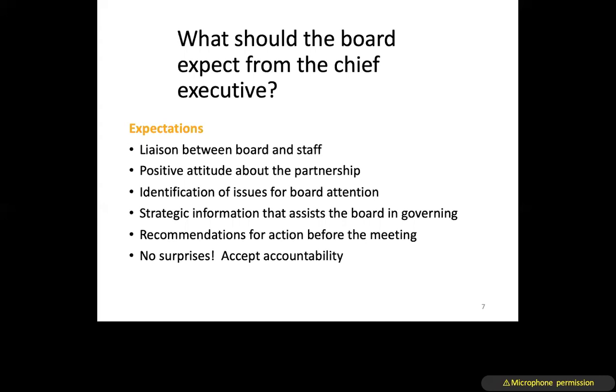So again, the role of the chief executive is to make sure that he or she is identifying items for board attention. I was a board chair of an organization, and the first thing we did was sit down with the executive director in July when I started my term, and identify things we wanted to work on for the year. For example, we wanted to make sure there was a succession plan for board members, officers, and the executive director. We also wanted to update the bylaws, because they hadn't been updated in a couple of years. We wanted to update committee descriptions too.